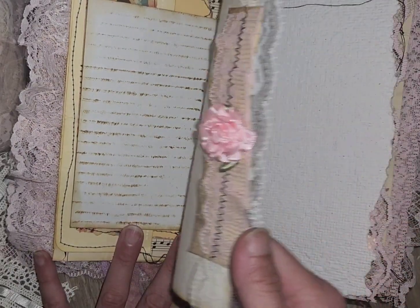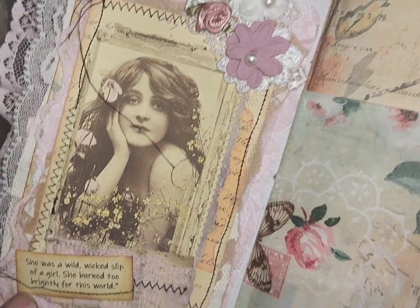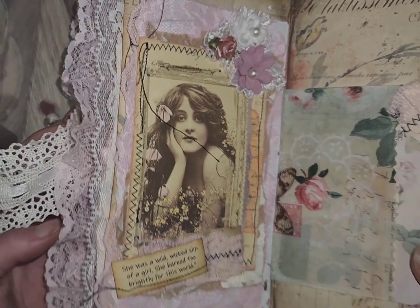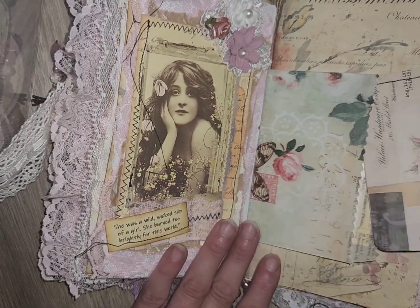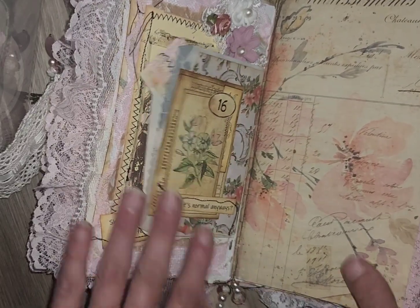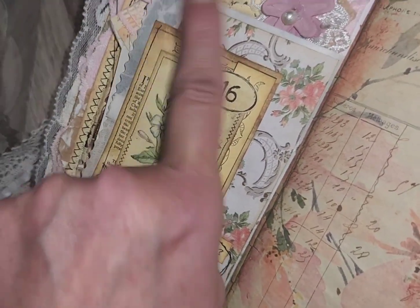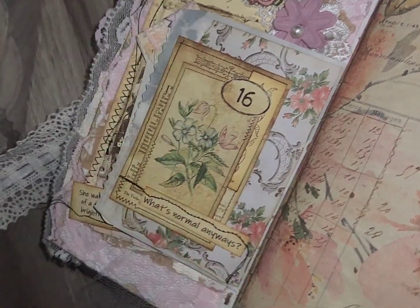Another little writing spot. Handmade paper. Beauty, beauty, beauty. She was a wild, wicked slip of a girl. She burned too brightly for this world. Cute, cute, cute. And then I made that pocket as well. And then here I just did some collaging onto the glassine sack with wallpaper, little collage cluster, and then a sediment.